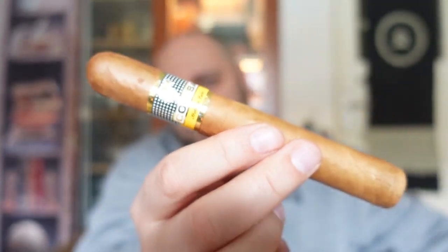As usual, wrapper, binder, filler, all coming from the Dominican Republic, and it's very similar to the next one I have size wise, because that Esmeralda has a ring gauge of 53 and is 5.75 inches long, and the next one is also a Cuban cigar, and that's the number two price wise. There's only one more that is more expensive, and that is the Cohiba Ciclo 6.